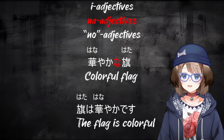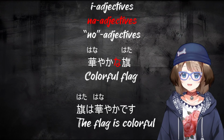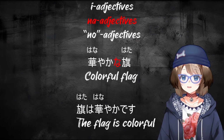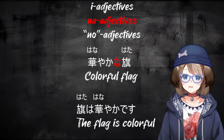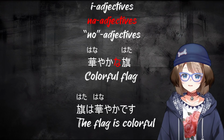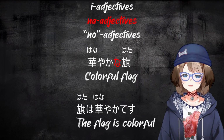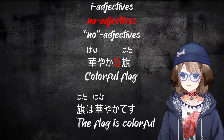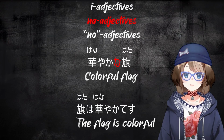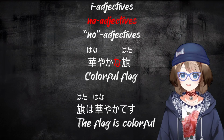Okay? So hata there at the end is the word for a flag. And hanayaka is the adjective meaning colorful. Remember, in this case, the adjective hanayaka is modifying the noun hata, which basically forms a new, bigger noun unit, colorful flag. So the creation of the new unit, hanayaka na hata, makes a new noun that you could then push into any place in a sentence where you feel like you would need a noun.